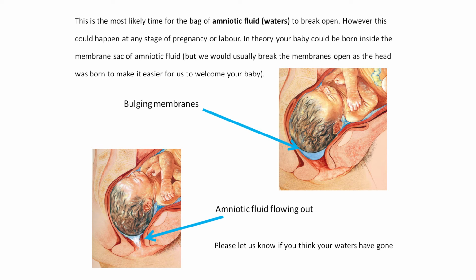In these pictures, you can see first of all, on the right, the membrane sac bulging out in front of the baby's head. And in the picture towards the left, you can see that the sac has popped and the amniotic fluid is flowing out. There's no such thing as a dry birth. That water will keep coming until the baby's born. But if you think your waters have gone, it's good to let us know so that we can check you both over.